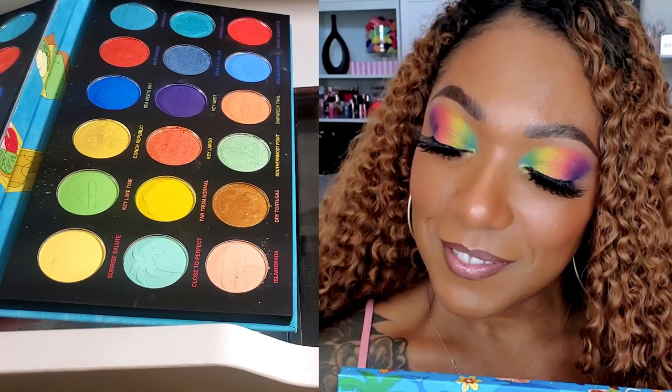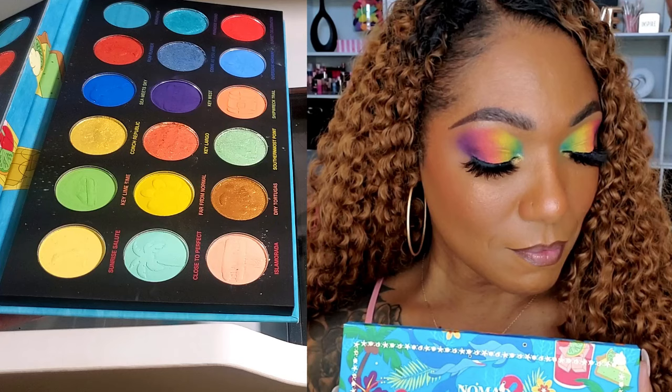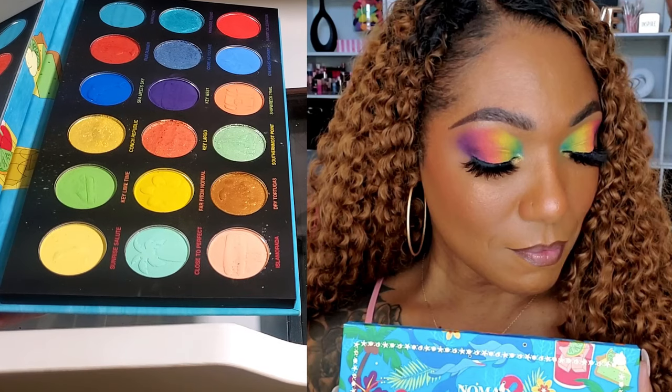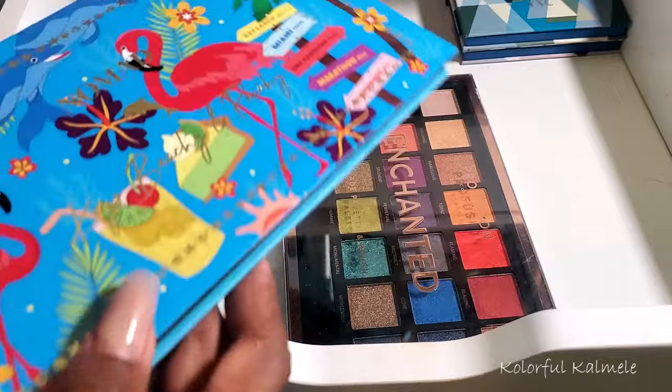So I created this look with this palette. I had fun creating this look because I have not just done a straight up rainbow type look on my lids in a while. So I had a lot of fun doing this one. Really, really enjoyed it.